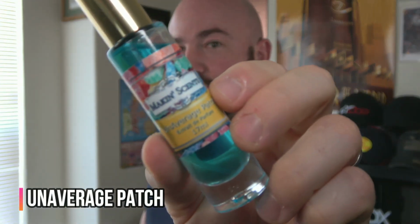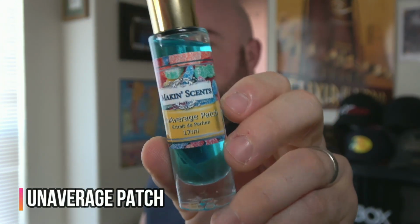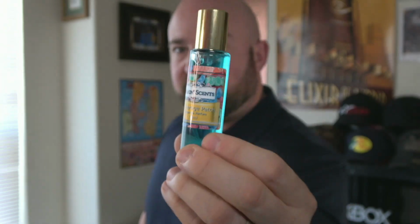Then we got the shower. It was back-to-back nights. I went with UnAverage Patch. This is definitely worth trying. 17 ml like this runs you $20. I just love the way this stuff smells. So freaking good, so unique.